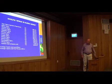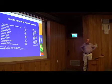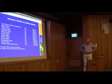I mentioned Okataina or Tarawera and the Taupo centres because they are the two large, what we call rhyolitic centres in the North Island, which have the potential when they erupt to spread ash across this region.